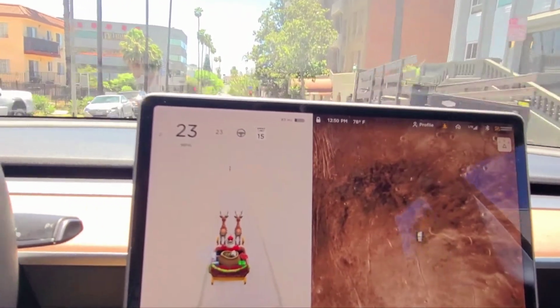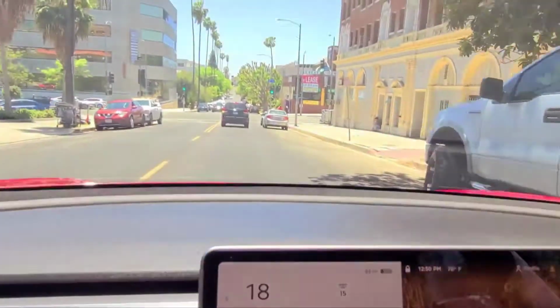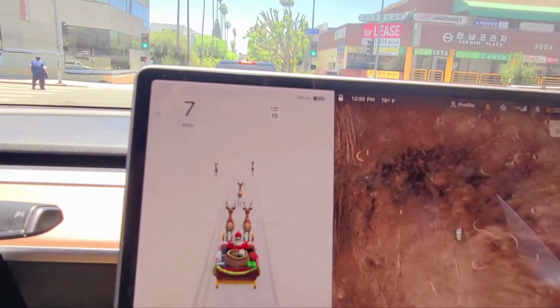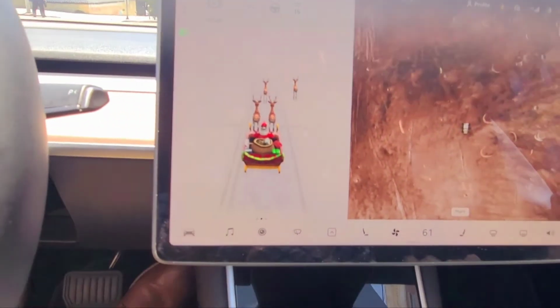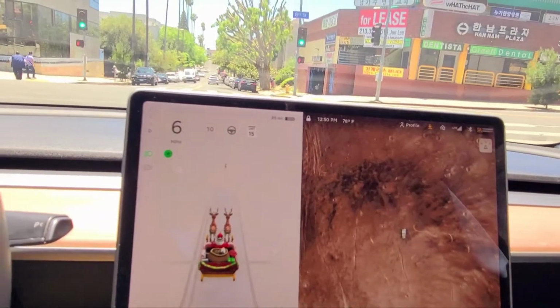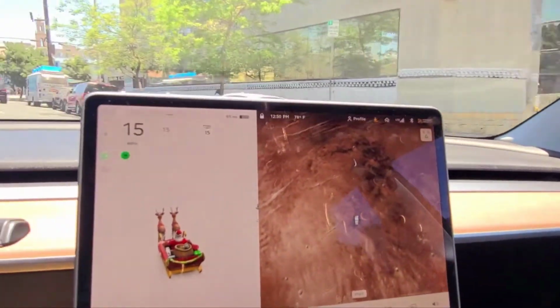So cool. Look, and all the cars are showing up as reindeer, dude. Look at this, as reindeer. Hear the jams? Bring the jingle all the way, people. So fun. Look, listen to this. You hear that? Why make a left or right? It jingles. I love it.